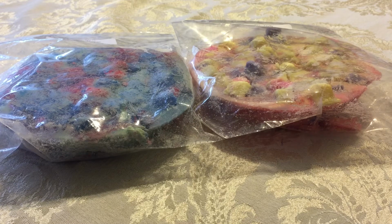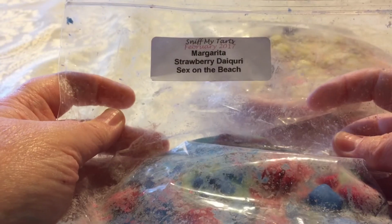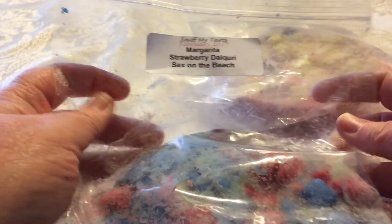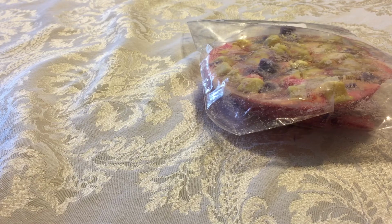And then I got two of the smaller pies. These pies run around $10. This first one here is Margarita, Strawberry Daiquiri, and Sex on the Beach. I actually had a loaf of this that I literally melted through every single piece. There was a custom loaf that one of their admins made last year and gave away in a giveaway, and I won the giveaway. I got it around this time last year, and literally melted every piece of it last summer. So I had to get it again.